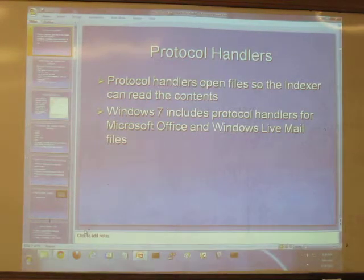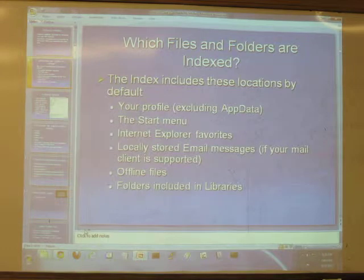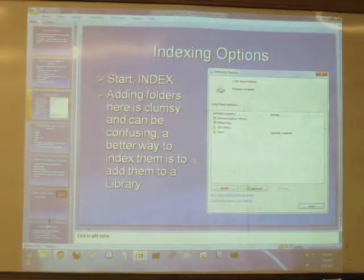So that's the game. It has handlers, of course, for any Microsoft product, like Microsoft Office and Windows Live Mail. So the index includes these things: your profile, anything in C:\Users\your name, except for AppData, which is program settings and not where you're supposed to be saving your files. Anything on the Start menu, i.e. favorites, email, offline files, and anything in the libraries. You can adjust the indexing options, but this is probably not a good thing to do.